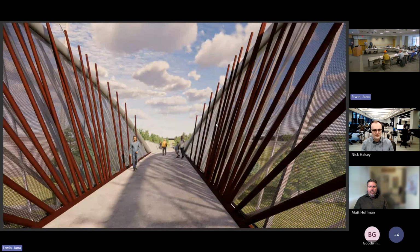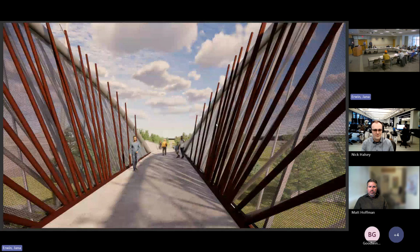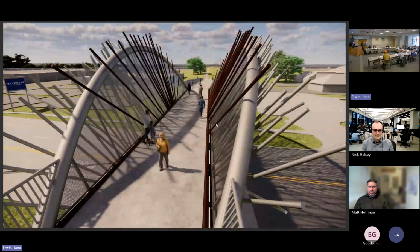Screening is kind of hard to model, but this gives you an idea. So at an angle, it's a little less transparent, but it's very transparent in a perpendicular way. It would be very difficult to climb or throw anything off of the bridge. All the tubes behind that screen, behind the mesh, from the inside then? There are members outside and inside. But theoretically, somebody could climb up the pipe against the screen on the inside? Well, conceivably, yeah.